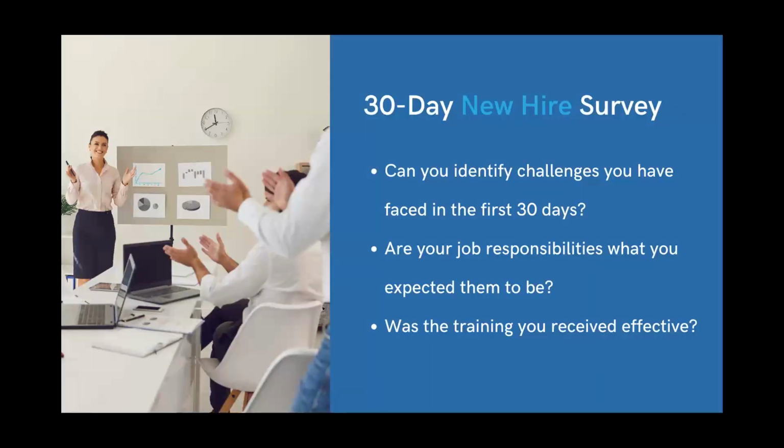First up, we have some examples of questions that can be included on a 30-day new hire survey. Engaging employees about their experience from the beginning can help managers document things like employees' concerns or suggestions. Being able to go back and reference this information for new hires can give insight into internal processes like onboarding. When companies invest in tools to communicate with new employees, it sets a foundation for open and ongoing communication.